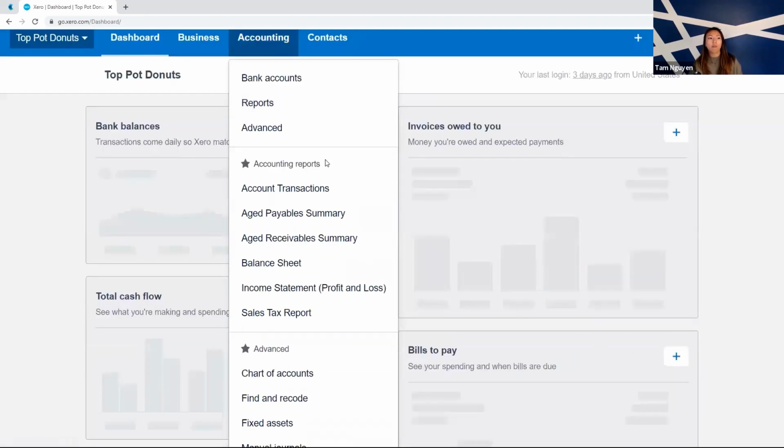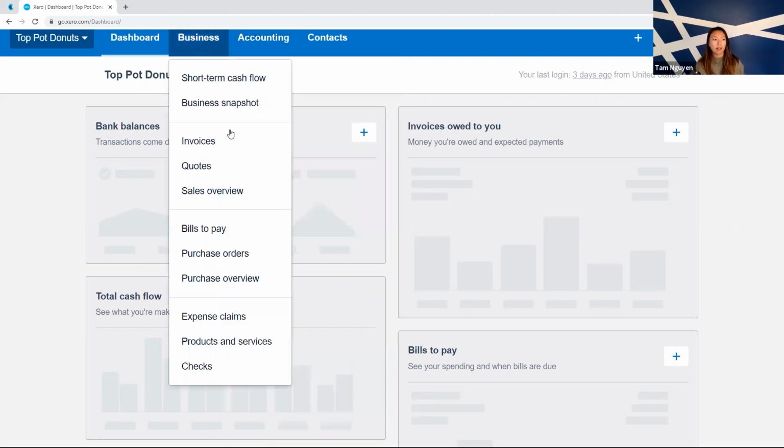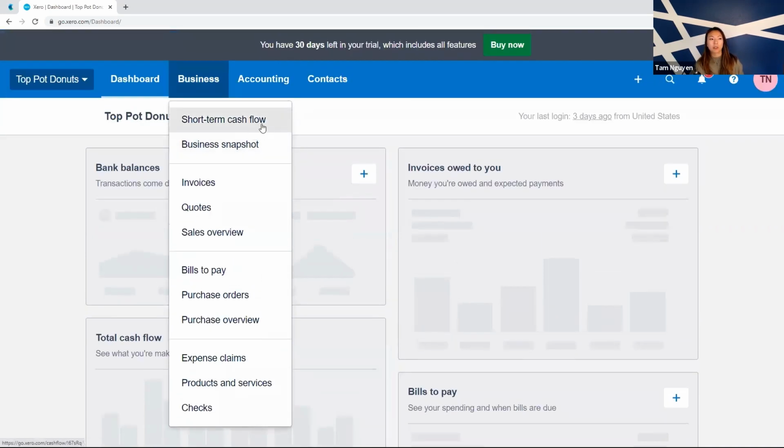I know with other software, it's kind of all intermingled. And so it's easy to go into something and make a mistake that your accountant now has to fix later. So they're separated. I really like that. Invoices, bills, expenses, inventory, checks for the business side. There's also these two other features here: short-term cash flow and business snapshot.